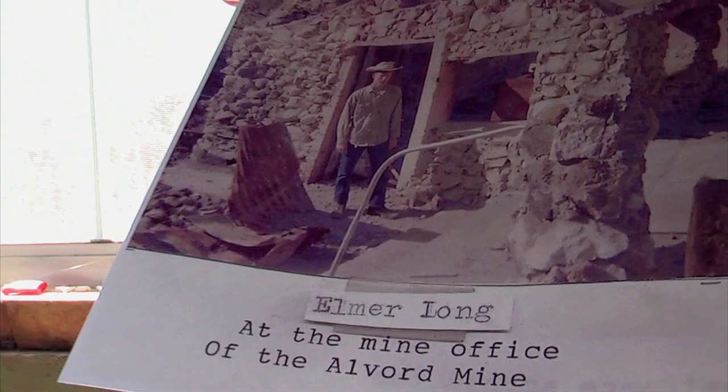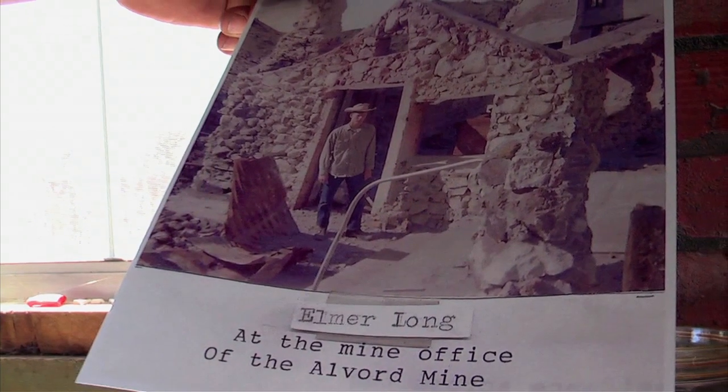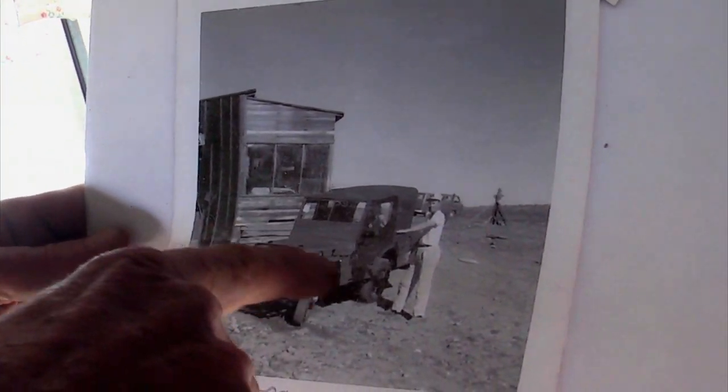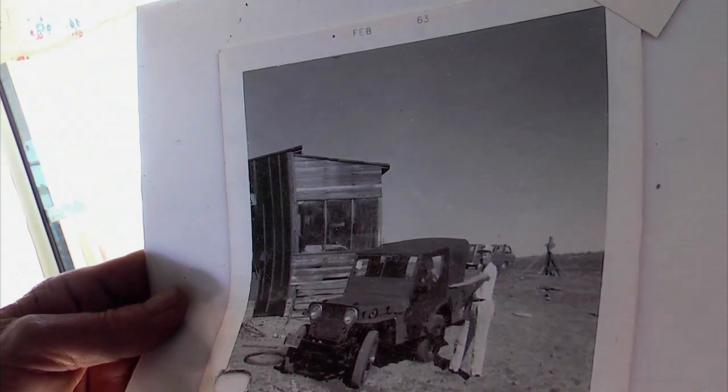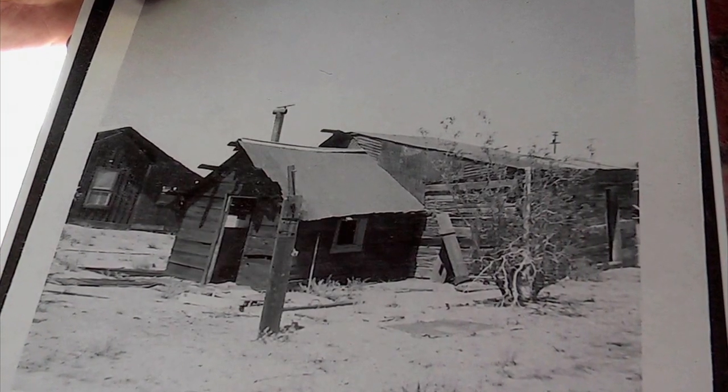These are one of the old ones. That's right off 66, actually north of 66, the Alfred Mine. It's up in the Providence hills there. This first desert trip, that's not true. It's maybe the first trip we took with that Jeep. It's a '46 Willys. Here's Ludlow when the town was still standing.